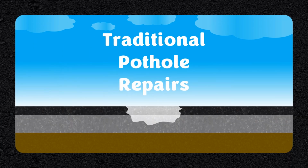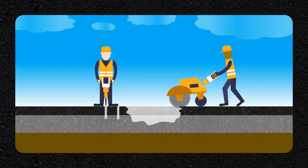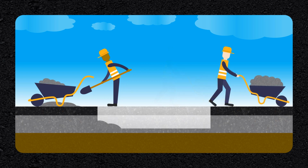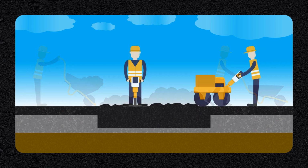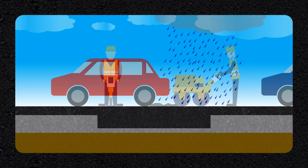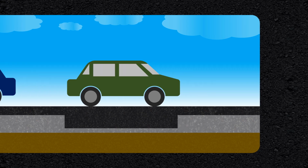To carry out a traditional pothole repair, the material around the pothole first has to be saw-cut, jackhammered, and excavated into a deep rectangular box with vertical edges. This is because asphalt, the material traditionally used to fix potholes, requires compacting with a combination of downward force and vibration to enable the aggregate particles in the material to lock together and ultimately keep water from penetrating the repair and causing it to fail.